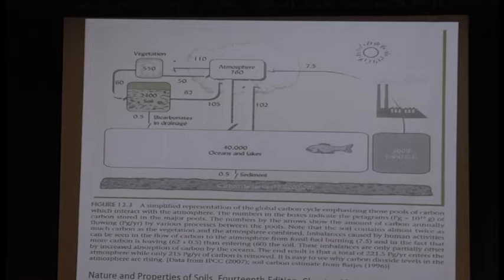While they're doing this, they're going to respire CO2 back to the atmosphere. So it's a carbon cycle, right? We've got to get it back to the atmosphere. And so as the biology is working, it'll respire the CO2 back to the atmosphere. Then you have the carbon cycle.